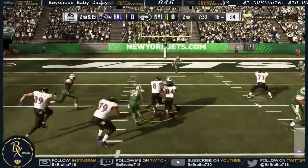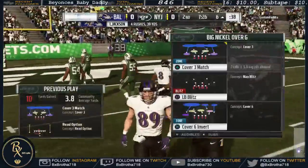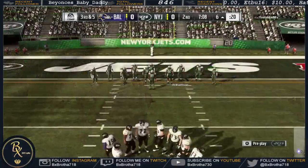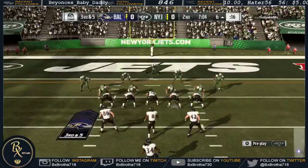Now they'll run the option to the short side left. And he's going to be brought down just shy of the 5 at the 6. The quarterback run good for 10 that time, but it does lead to a third down. The Ravens on third down. They've been okay, 2 for 3 thus far. This will be 3rd and 5.